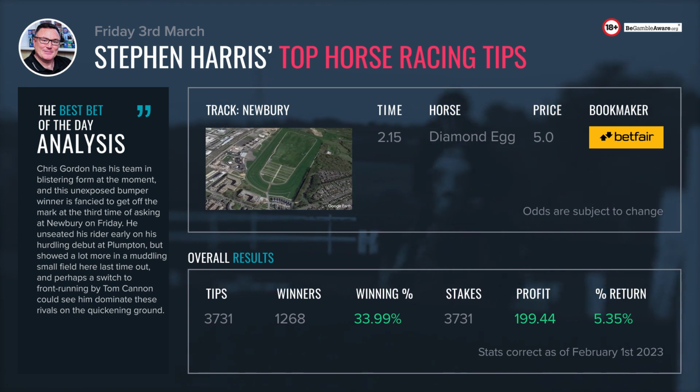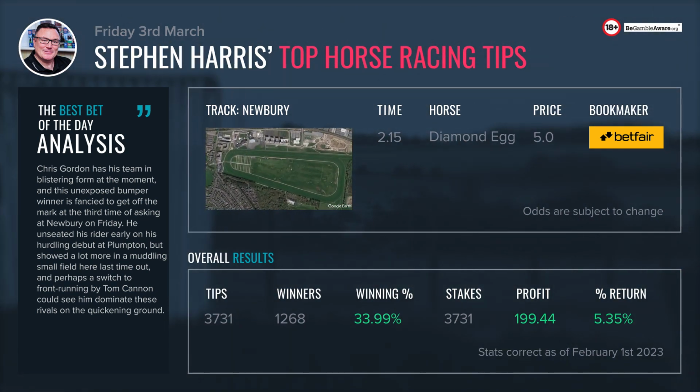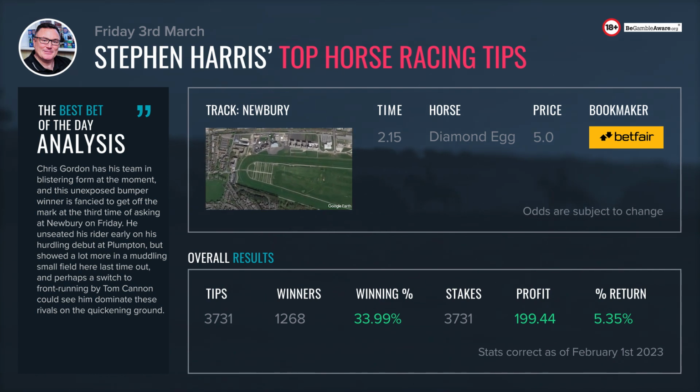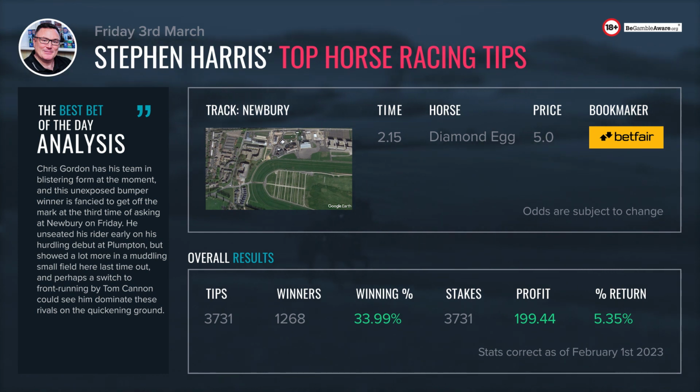Off for 9 months, he unseated rider early at Plumpton at the 2nd on the 13th of February. Was well backed over 2 miles here last time out in the first time hood, but he raced a bit too freely, I thought, in a muddling 4-runner race, weakening before the last behind Postmark. Now that wasn't a bad little race.